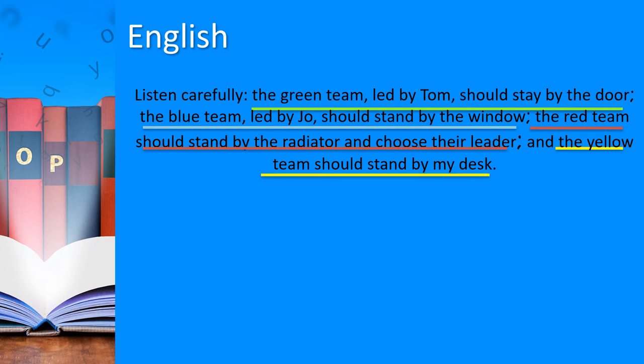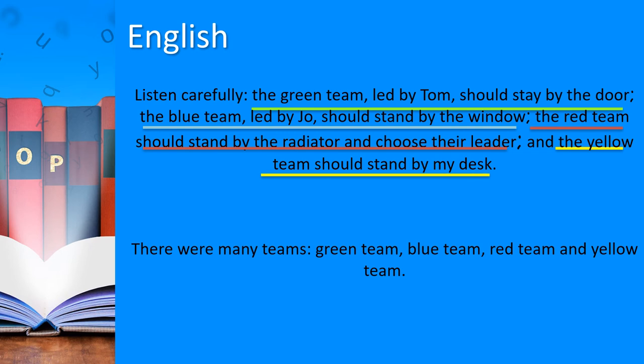So here we've got four items in a list. I could have rewritten this as, there were many teams: green team, blue team, red team and yellow team. I've still used a colon to introduce my list, but in this second list I've only got commas. Why have I only got commas in my second list and not in my first list? Think about the items in the list. What is different?